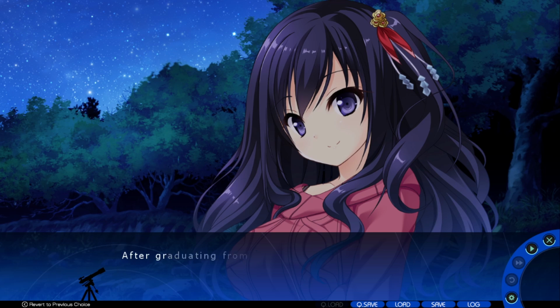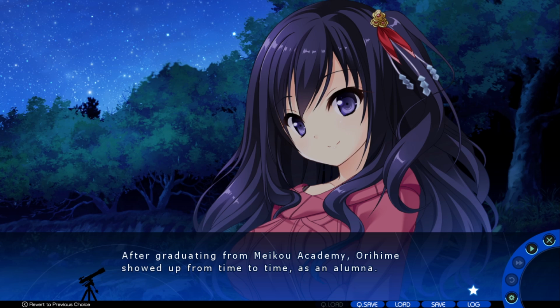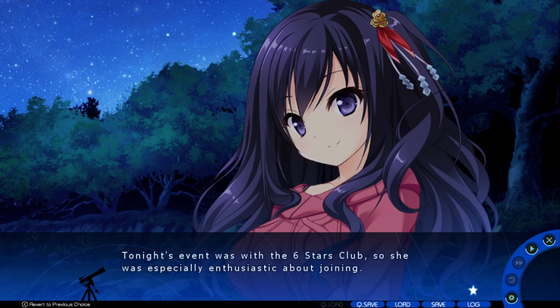Tip-top condition. After graduating from Meiko Academy, Orihime showed up from time to time as an alumna. Tonight's event was with the Six Stars Club, so she was especially enthusiastic about joining.